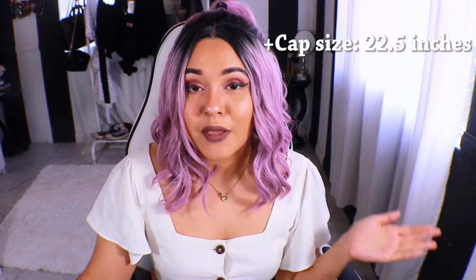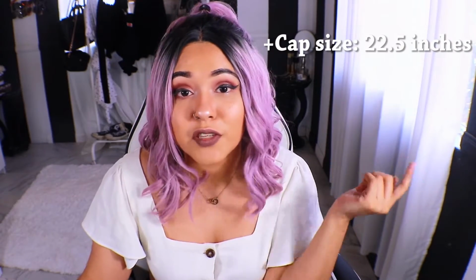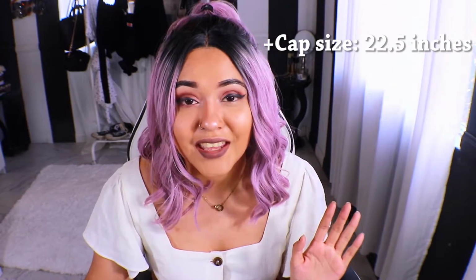She is the same cap size as the other wig. She is about 22.5 inches in circumference, so that fits about a medium-sized head. The lace on this is not as giving as the other one. This is more like 2 inches about, and it's not the most amount to work with, but I can't really complain. It works for me. It's fine. I will have to pluck her a bit more.